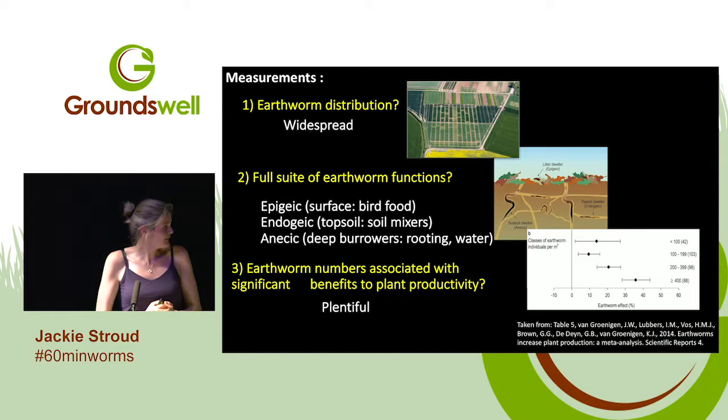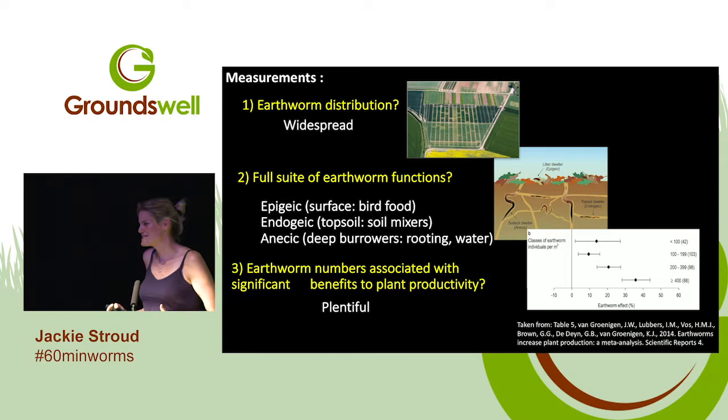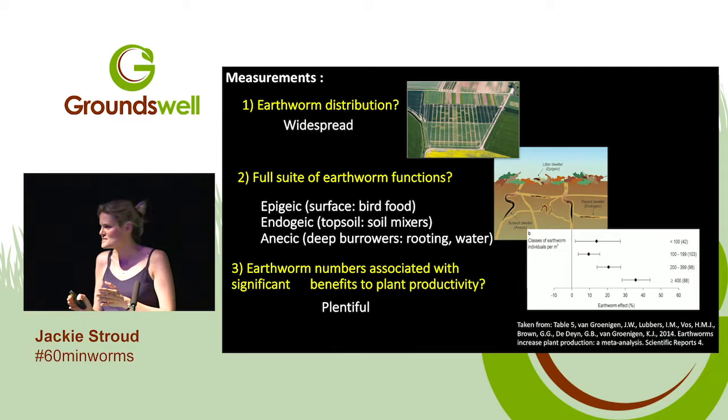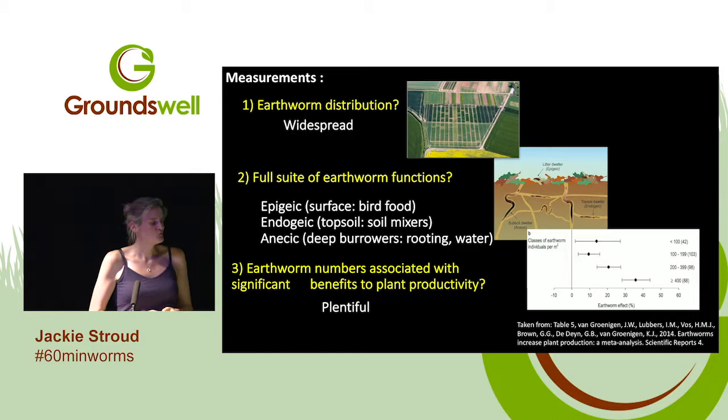And finally, everyone always wants a threshold, a number. In the literature, there was a nice meta-analysis done in 2014, where the question was, do earthworms improve plant productivity? And the answer was yes, they do. When they looked at the numbers, if you have over 16 worms in a soil pit, which is a 20 centimeter by 20 centimeter cube of soil, that leads to significant benefits in plant productivity. So I thought, in terms of thresholds, why don't we go for that gold star, that A grade? So that's over 400 worms per meter squared, 16 per spade wall. How many people can achieve that in their fields?